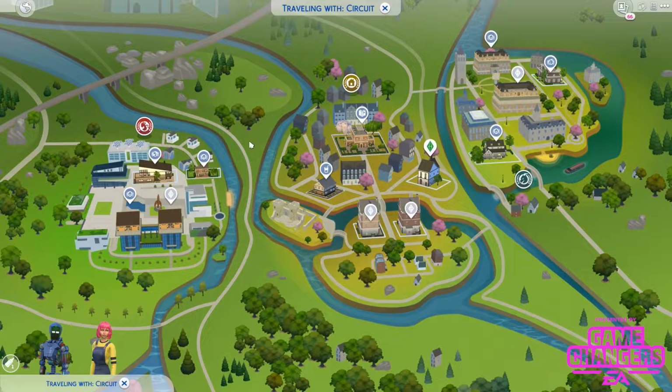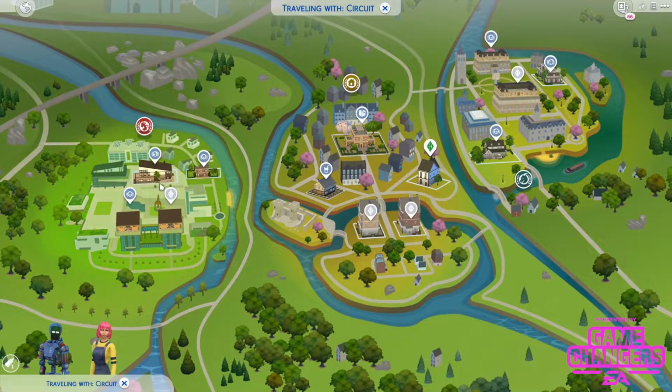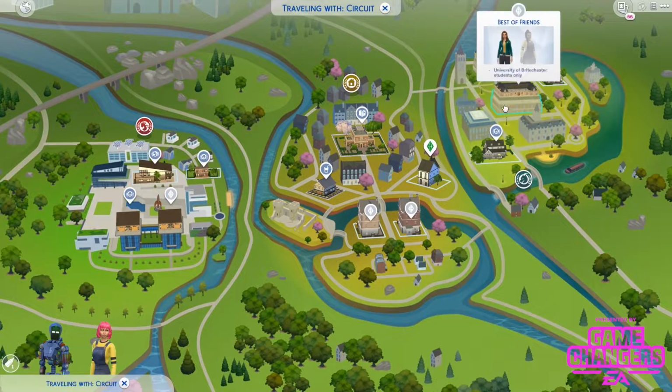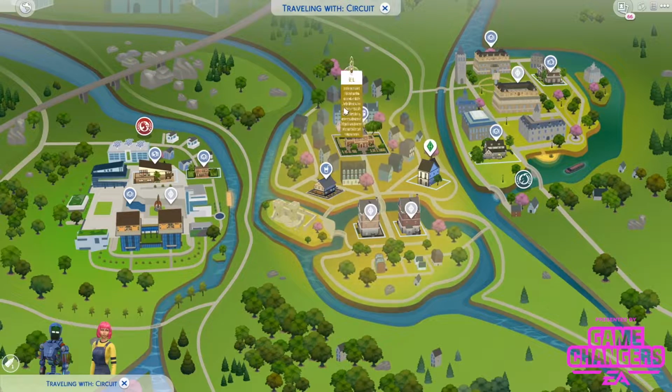This world is kind of in 3 separate areas. So we've got this area which is Foxborough. This area over here is the University of Britechester, and this area in the middle is called Gibbs Hill. If you go into any one of these areas, you can then sort of bike around and see everything around the quad in each of the universities and around the town or whatever it really is in Gibbs Hill. But you do have to travel between each location to go inside, and you have to travel between each area as well. So there's a lot of travelling. I don't find the loading times too bad, but I do find it quite annoying having to travel.